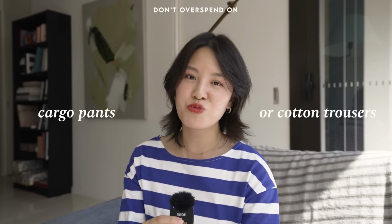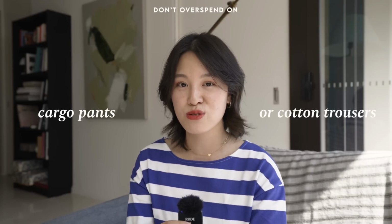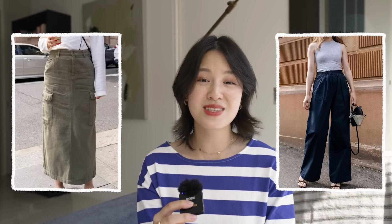Another category I wouldn't recommend overspending or splurging on are cargo pants, cargo skirts, or just your straight leg cotton trousers. So with cotton bottoms, the reason I don't recommend splurging on them is that I really have not been able to see the difference that more expensive options offer. I'm thinking about pieces like my cargo skirt from Reformation and these Philippa K wide leg trousers I used to have, and honestly, I actually prefer my Uniqlo cotton pants and cargo trousers more.